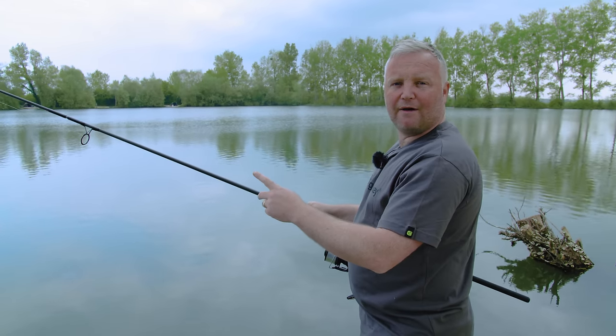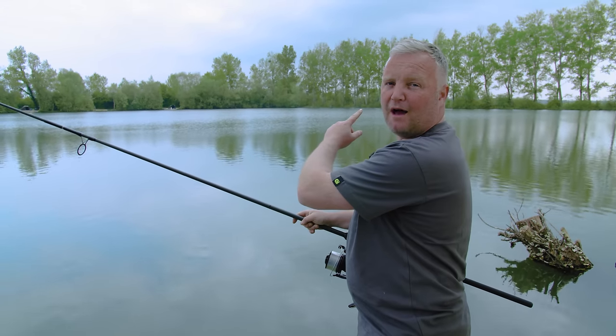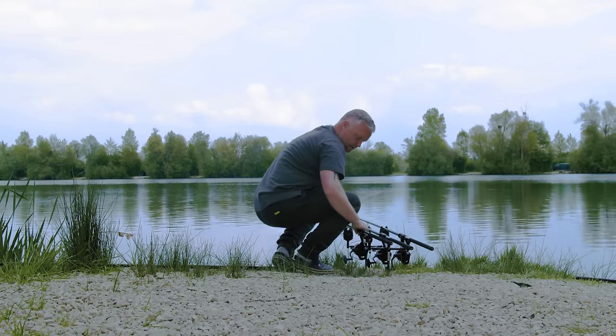That's the third rod out now, it landed perfectly. I've just heard a bite alarm go off to my right, so it looks like one of the boys has won.